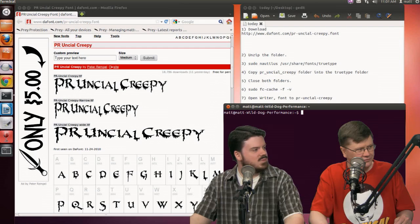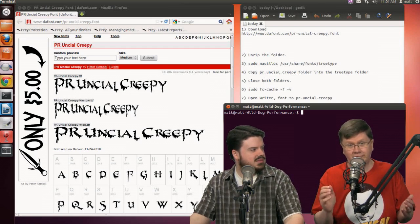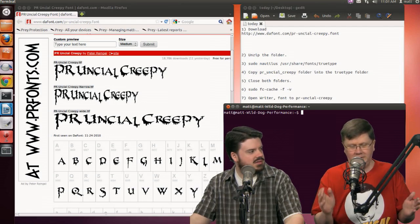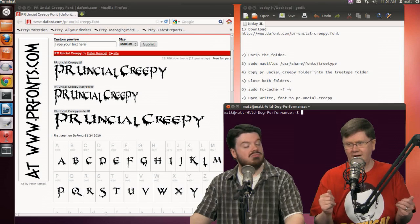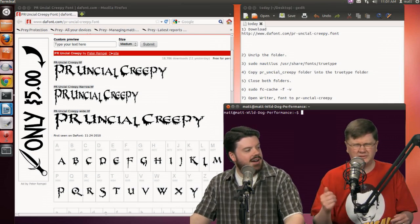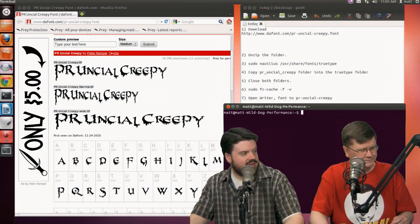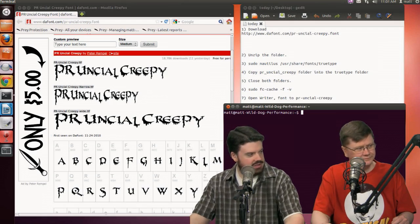If you can see it here on the screen, this is what we're going to install to run in LibreOffice Writer, so that you can write a really awesome looking resume or how-to or whatever you want. It definitely will make an impression. A ransom note, absolutely. Someone dings your car. For you audio listeners, if this font was red, it would look like it was dripping in blood. That's how creepy it is.